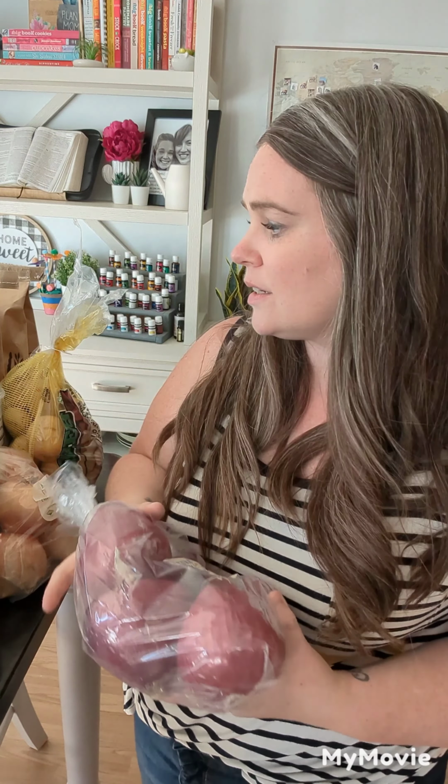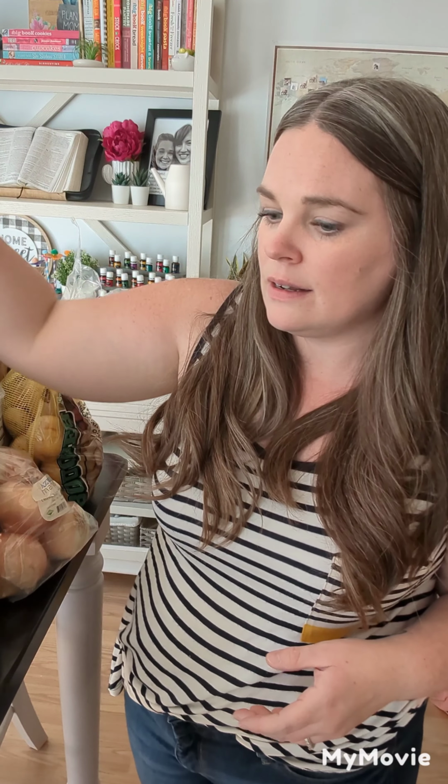Then I got a thing of purple red onions, whatever you want to call them. 3 pounds is worth $8.35. Again, excellent quality. We've been really happy with the onions.